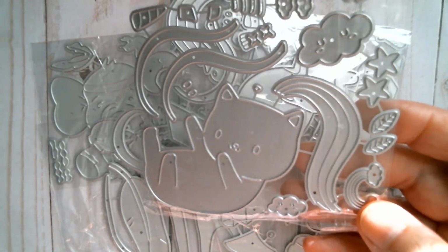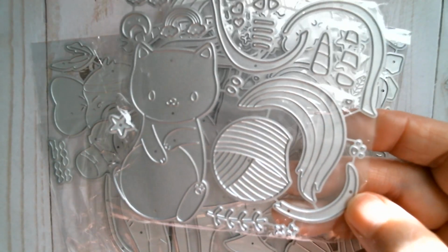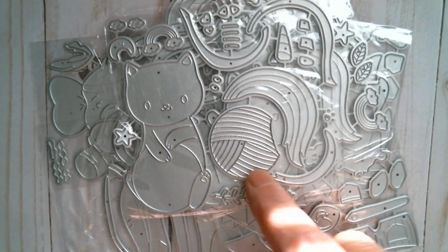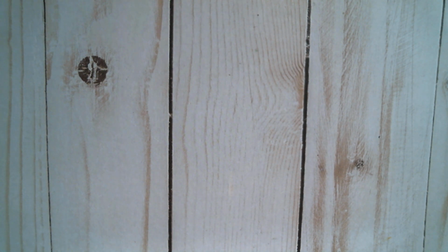And another little kitty cat unicorn that looks like he's just lounging around. And another kitty cat unicorn with a ball of wool. So that's another collection. Right, what else have I got?